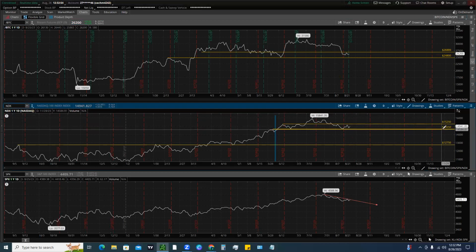Now, we've also tested 14,650 multiple times as well, right? It's previous resistance here, support here, support here. If we break 14,650, then we're going to be looking at downside.